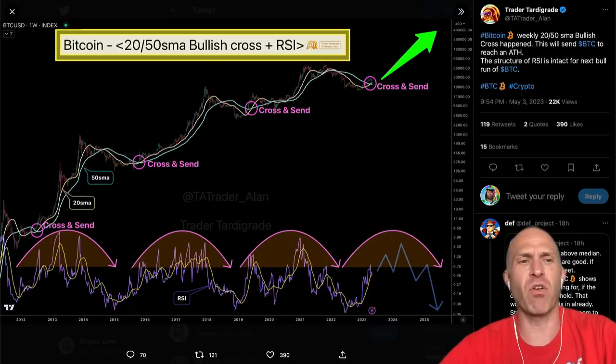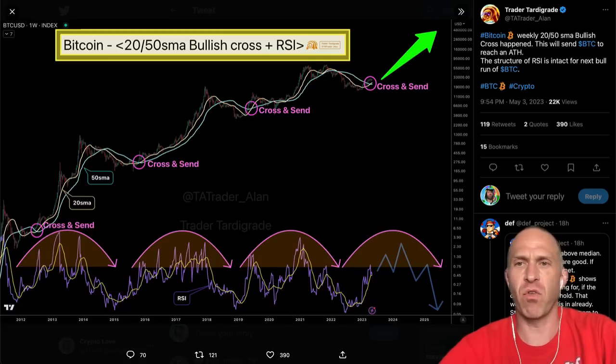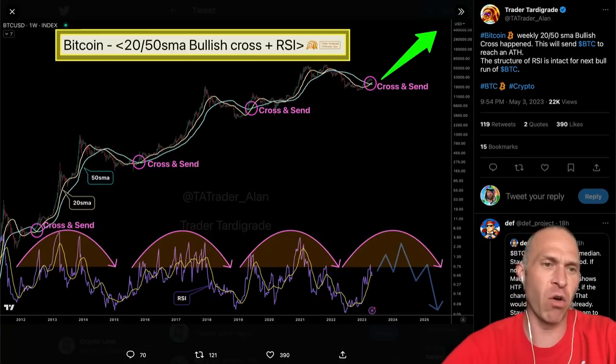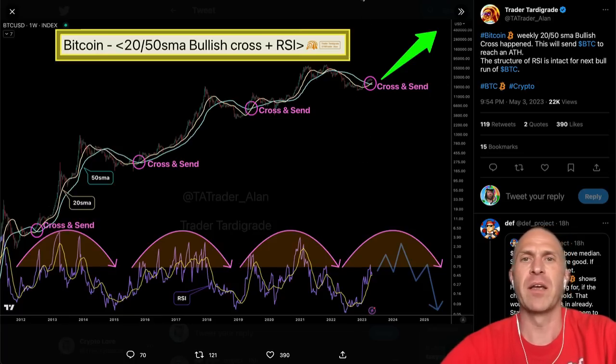Right now we have the cross and send portion of the 20 and 50 EMA crosses. Generally when this happens, it sends Bitcoin to reach an all-time high. When we have this yellow line crossing above the blue, each time this has happened, we also see a little bit of a bubble on the RSI after this happens. But you can see historically, this has been the moment that has sent Bitcoin to a new all-time high.